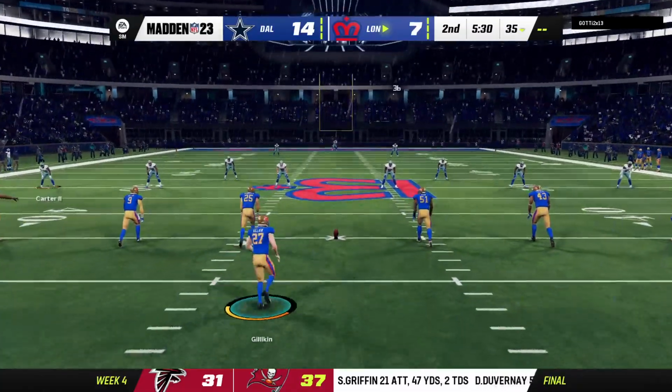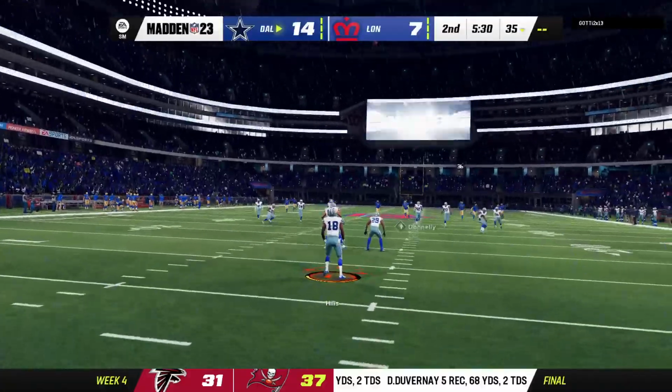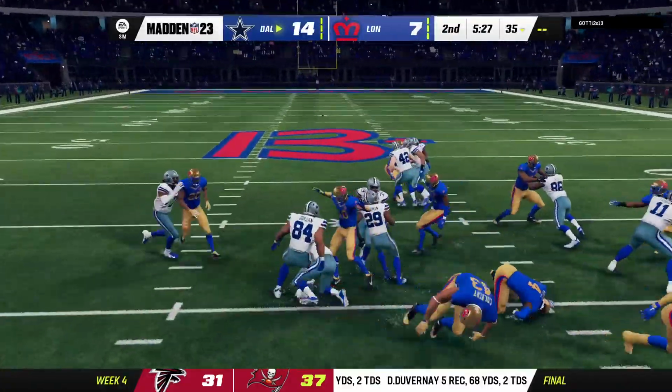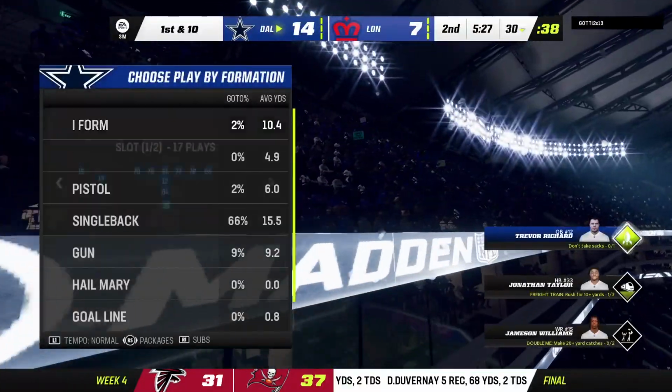The kickoff team on the field now as they will send this one away. This one taken just inside the 10. And a nice return sets him up pretty good here right at the 30-yard line.